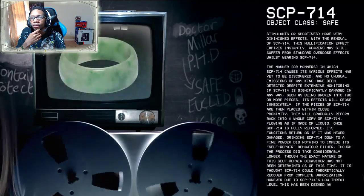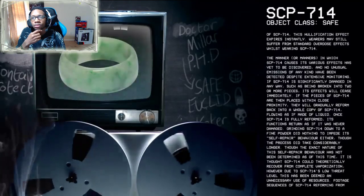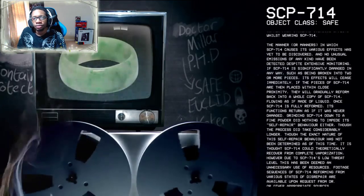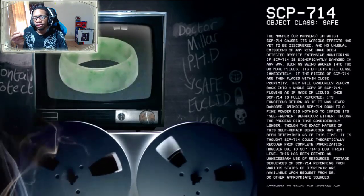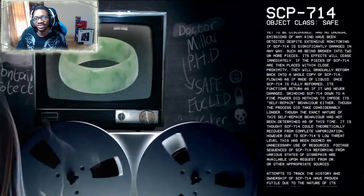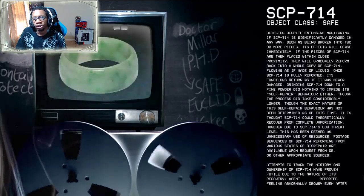If SCP-714 is significantly damaged in any way, such as being broken into 2 or more pieces, its effects will cease immediately. If the pieces of SCP-714 are then placed within close proximity, they will gradually reform into a whole copy of SCP-714, flowing as if made of liquid. Once SCP-714 is fully formed, its functions return as if it were never damaged.